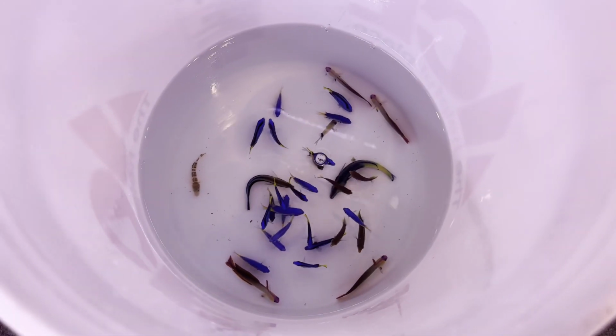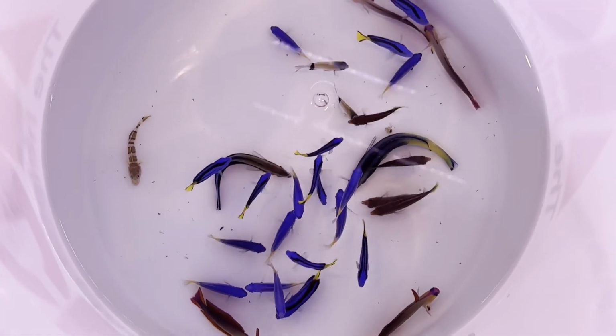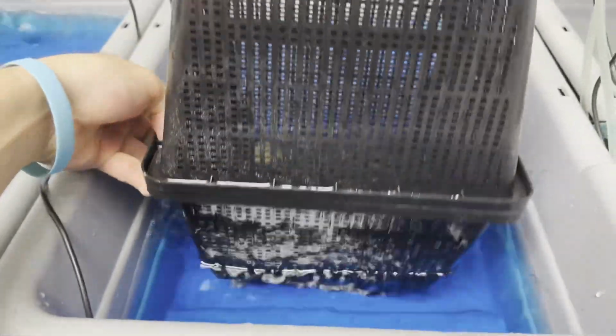All right, so you tell me which ones are hippo tangs and which ones are yellowtail tangs, because they look so similar from above. Okay, the 35-minute timer just went off for these guys in formalin. Quickly move them over to the freshwater. And now they get 5 minutes in there.